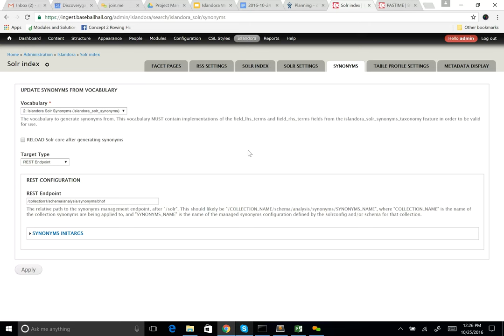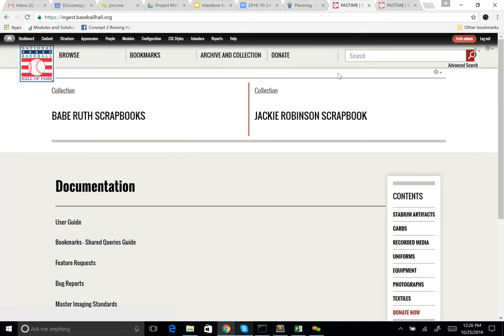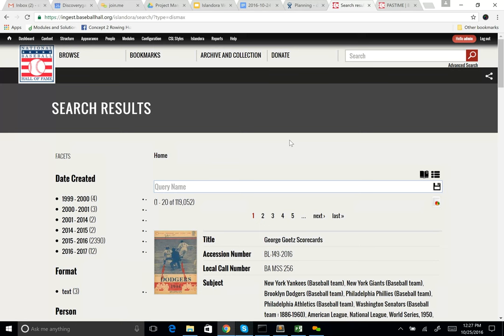Now we also have the ability to share queries. And this means that anytime I run a search, I'm just going to run a null search so I can show you the tool. You'll see that there's a block that appears here. This doesn't appear to the public. It only appears to authenticated users. All I have to do is type in a query name and hit the disk icon, and that will be saved in my bookmarks. So we integrated this into the bookmarks module.